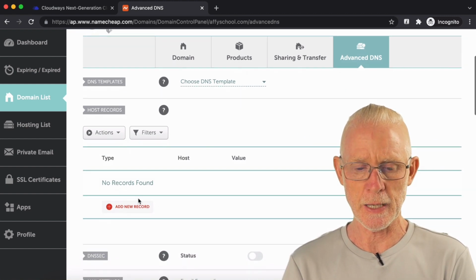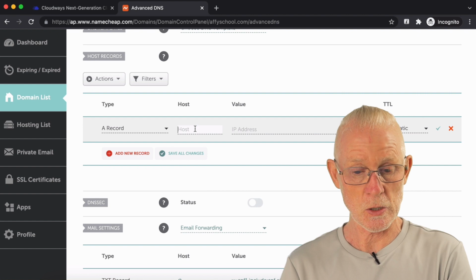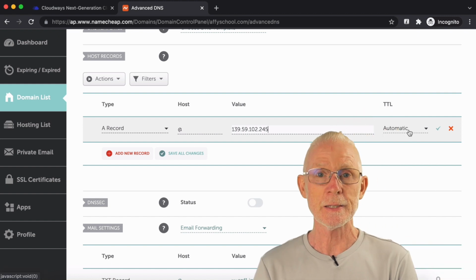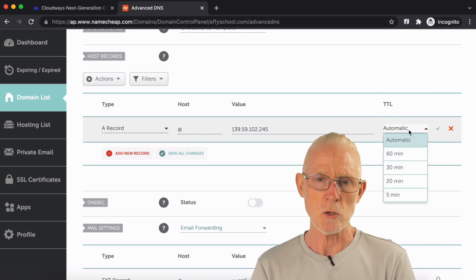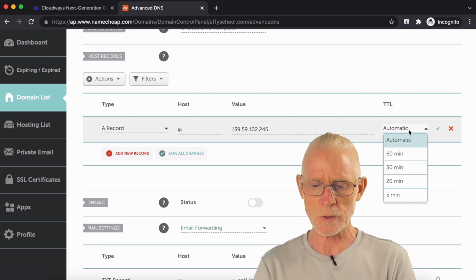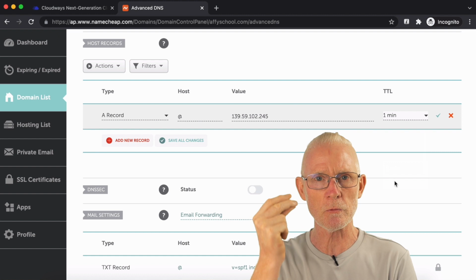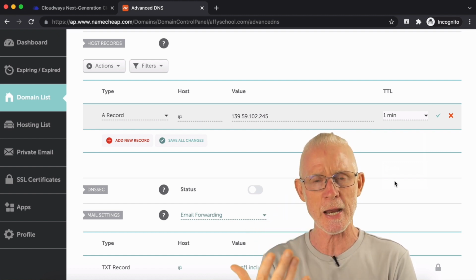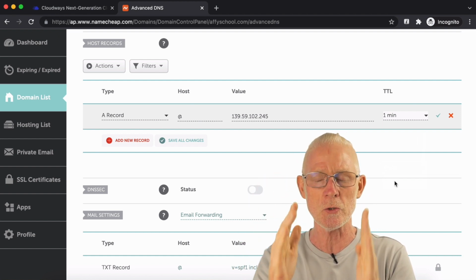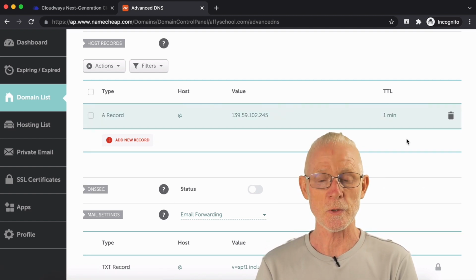Scroll down here and it's a little bit hidden. Add new record. And we want an A record. Now the host, in this case, you can just put ampersand, that refers back to your original source host, and we'll paste in now the IP address. This is an important field over here on the right because you'll let the server do the work here, and it might take an hour or two to actually update the DNS. So scroll down and find 1 minute. So that means that the caching will be refreshed within 1 minute. Very important if you want to be able to do the next step quickly. Otherwise you might have to wait 3, 4, 5 hours before the DNS is propagated across to the internet so that the internet knows about your new hosting. Click on the tick and there it is. We've got an A record.